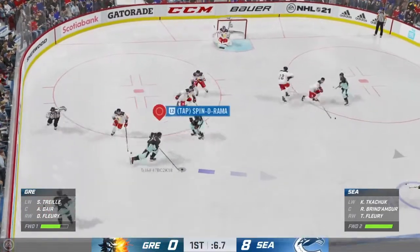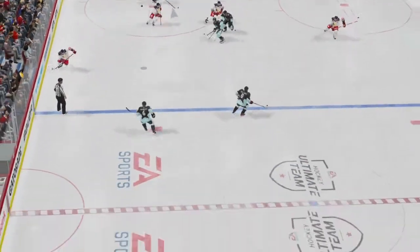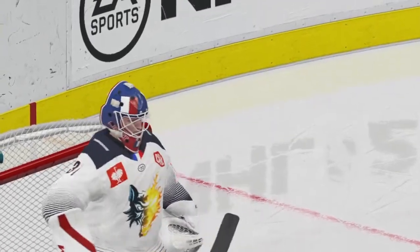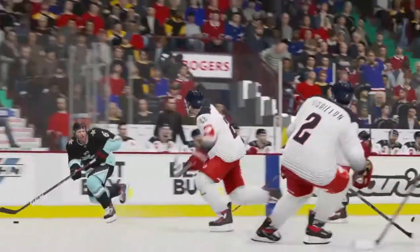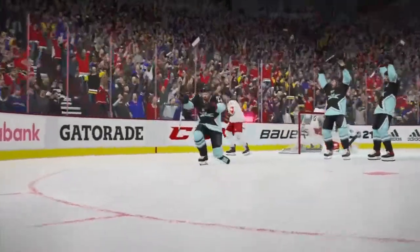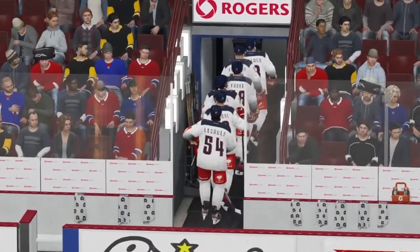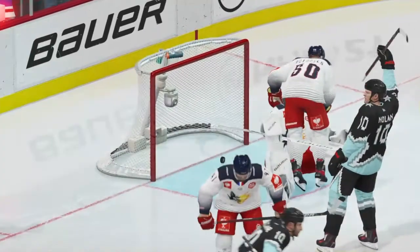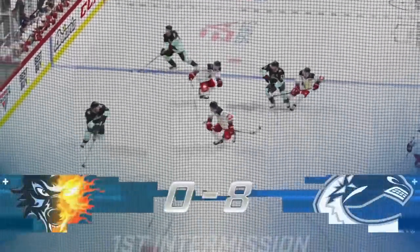Brindamore's won the draw. Fires it on net, and too much traffic in front blocks that one. The first period in the books, and not a moment too soon. What a performance, at least at one end. Second period still to come. We'll take a quick pause and be right back with more action.